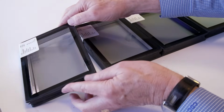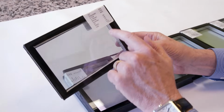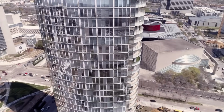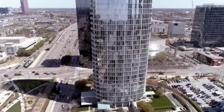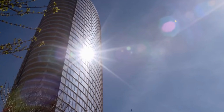So this was the product that they chose for Museum Tower. 44% of solar radiation is reflected off of this building. That's what gives it that very bright, shiny, sort of light dancing quality. This choice of glass was well intended, but there might have been a more neighbor-friendly option.